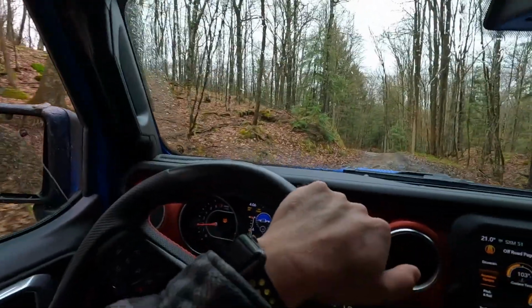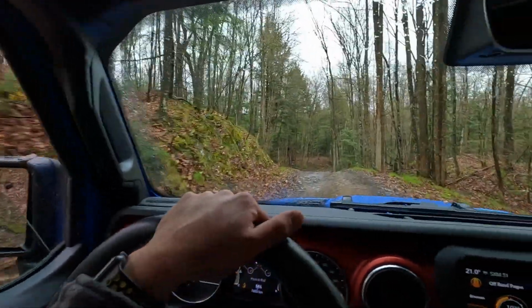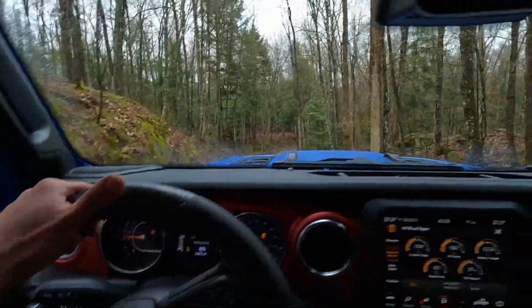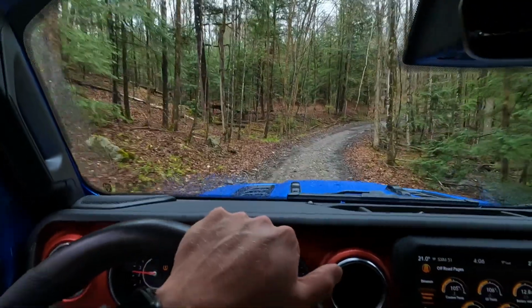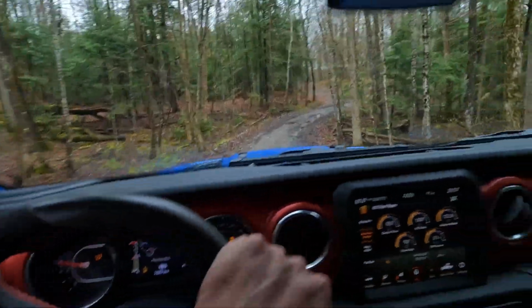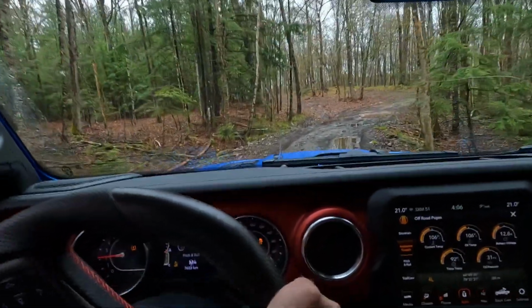But for everything out here, going a nice moderate speed has been the trick for pretty much any obstacle that I've faced. And yeah, keeping it in 4 gets you going about 10 to 15 kilometers an hour. I don't think I have taken it out of 4th gear. I don't think I've gone any higher than that, but it's been doing pretty good.